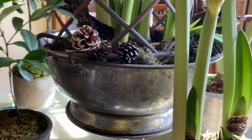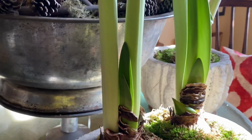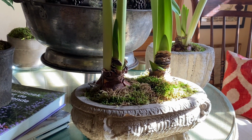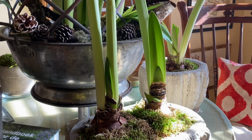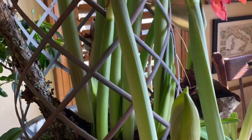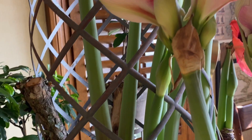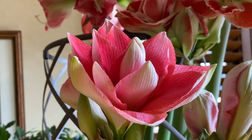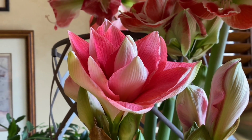Now you may have noticed that in the concrete pots here, in the foreground, I thought these were going to bloom as Sambas, but no, they are a gorgeous lipstick pink. So they will probably get moved to another location, but isn't that color just gorgeous? And all of these came from color blends.